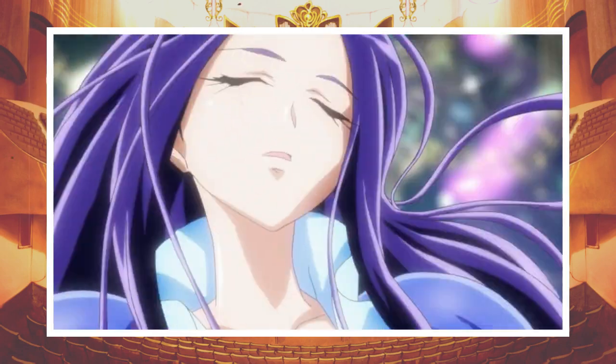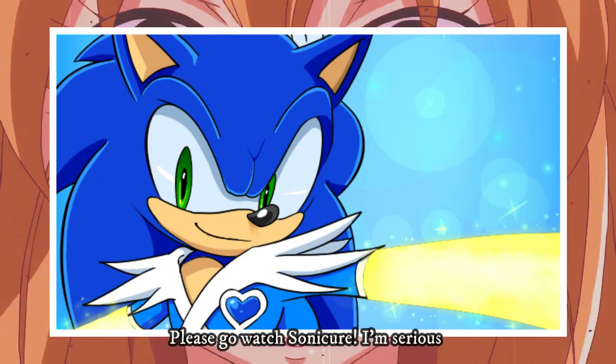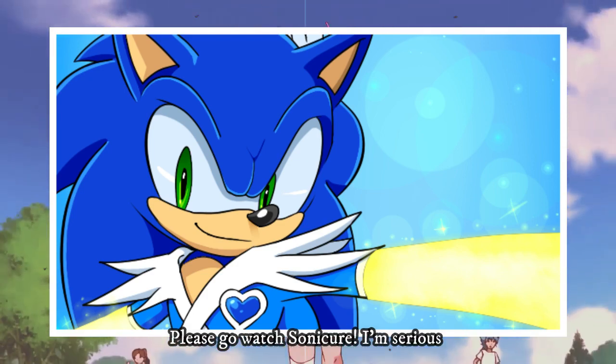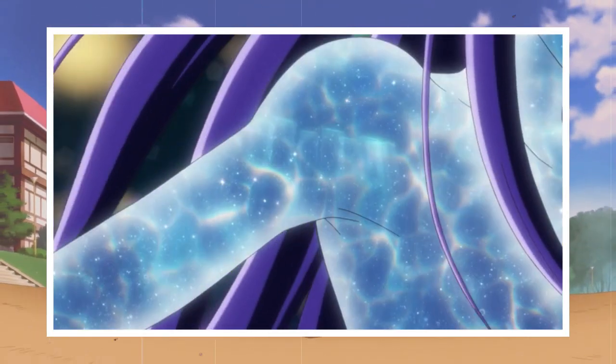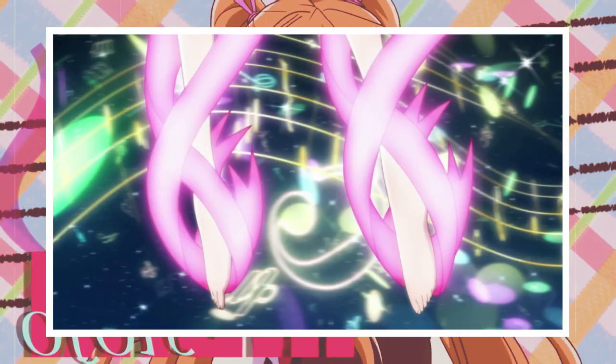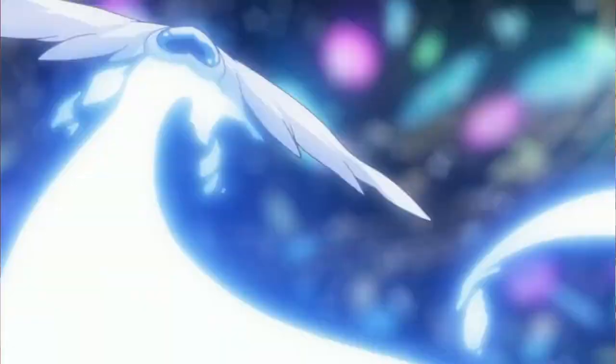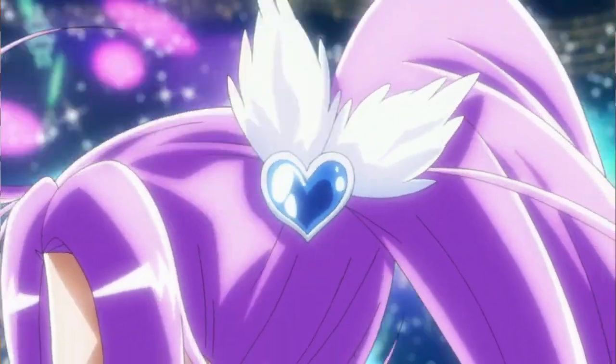Pure Beat is the first solo transformation, and the blue background with spiky hair kinda reminds me of Sonic. You guys remember Sonic Cure? I loved that. Anyway, gone are the giant CGI ribbons, replaced with 2D ribbons, and I'm assuming these are easier to animate, wrapping around the body. She still gets the dynamic hair shot as her hair clip soars toward her.